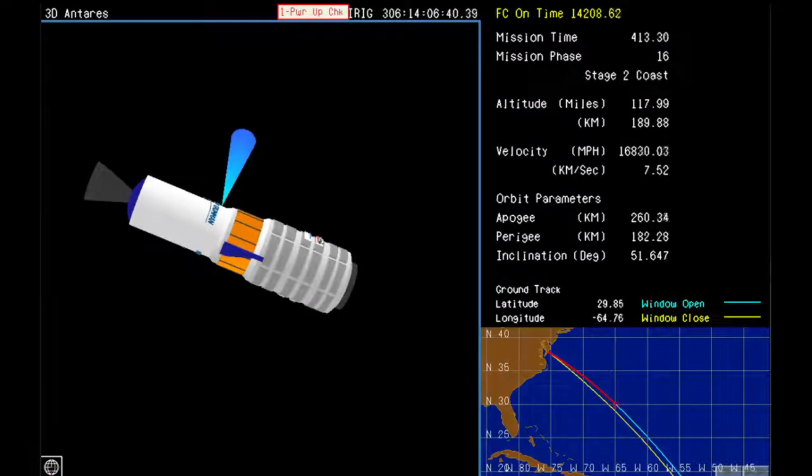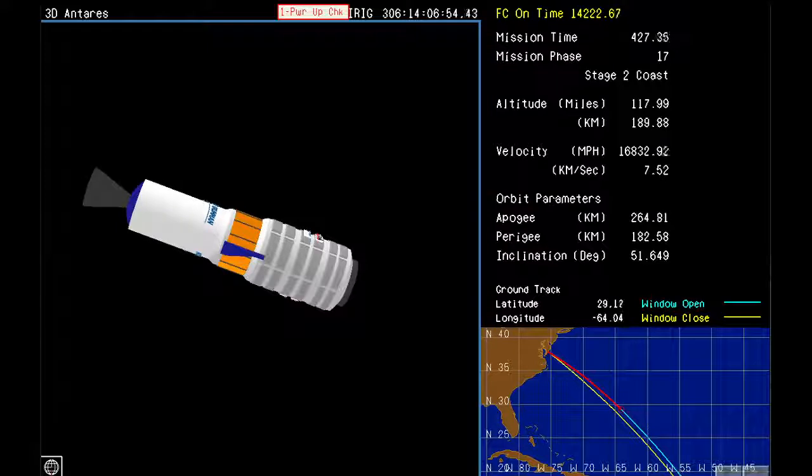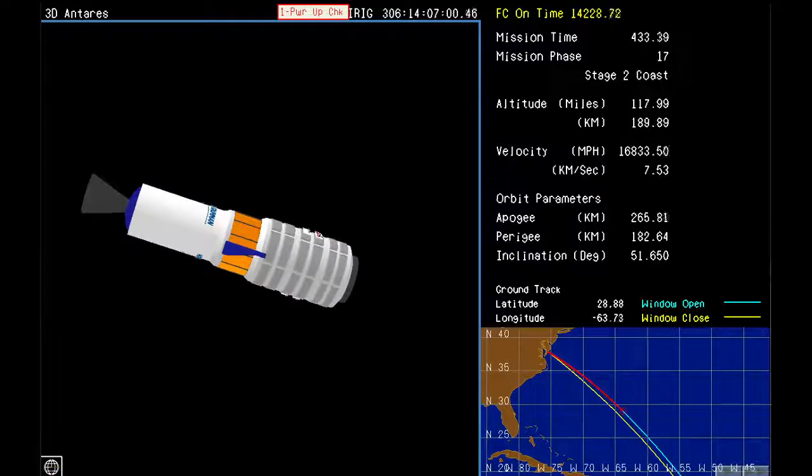Stage 2 burnout. FTS disabled. Attitude nominal. Stage 2 burnout confirmed. Cygnus moving at over 16,833 miles per hour.